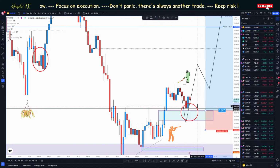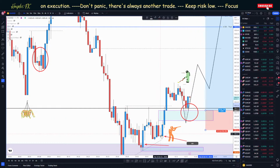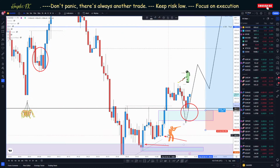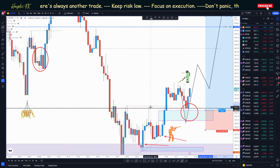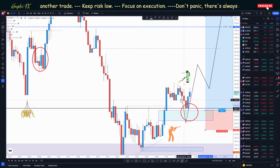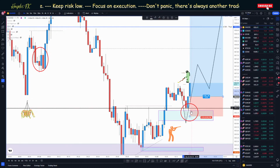Don't you think this was your entry? Or this one? Yeah. Oh no, because I didn't get a break of structure first. I was looking around entering from the lows here, but I wanted this. For me, I wanted this wick to be a bit higher. And now I'm just seeing if this is going to keep on pushing. So I adjusted my size and I entered.